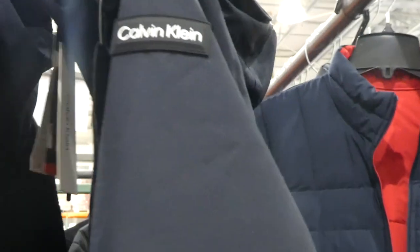So they've got the Calvin Klein logo here on the shoulder. And then let's move this one back here. So it must have multiple layers. So we'll just start with the outside first. So you've got a zipper pocket on the chest. You've got zipper pockets on the sides, and then a zipper on the front with kind of like a cover and buttons. And then there is a drawstring hood.